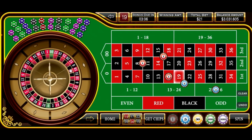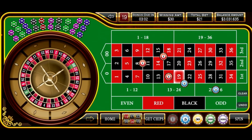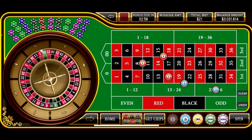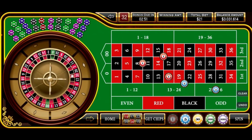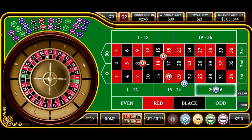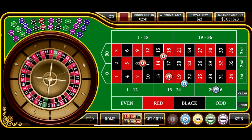And there's 19 red. That's a double street hit. So that's another new session high at 1635. And let's try again. 32 red. That's a dozen hit. So that puts us at 1644. And the hits just keep on coming.